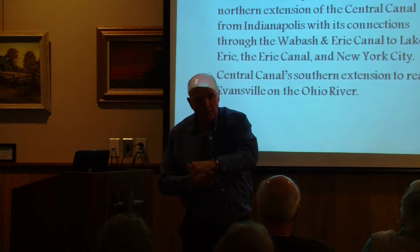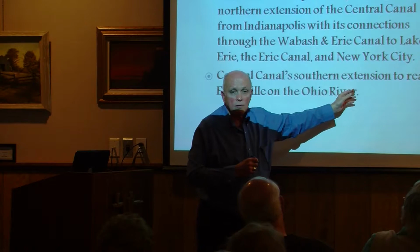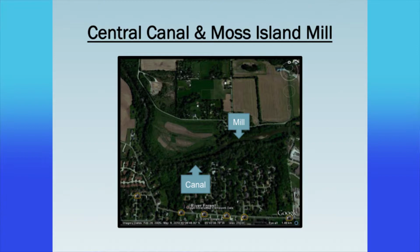Or you could go south to Evansville, dump into the Ohio River, follow the Ohio River to the Mississippi, and the Mississippi to New Orleans. He picked a good spot. And this illustrates where he placed his mill. And today there are canal remnants in this area that I've pointed to here.